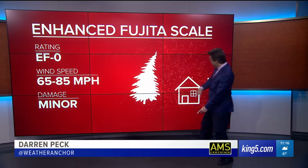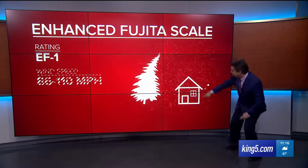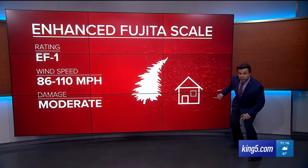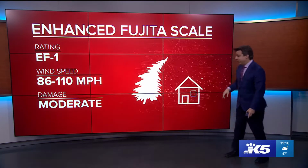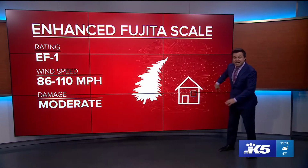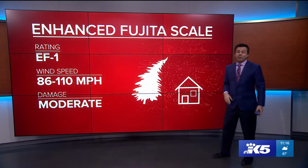At an EF0, look what's happening to this house. Shingles are getting ripped off the roof. Now watch what happens when we go to an EF1. Watch the window right here. The window gets blown out. So at an EF1, with 86-mile-an-hour winds to 110-mile-an-hour winds, not only shingles, but pieces of the roof are getting ripped off.